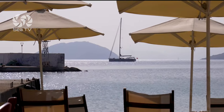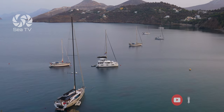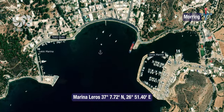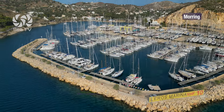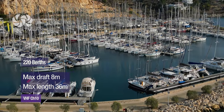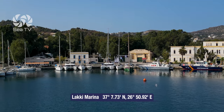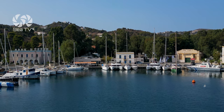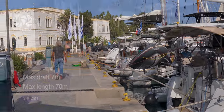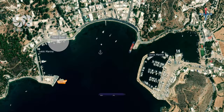In this video, we'll present anchorages and docking options around the island. On the southern shore of the island, you can find Leros Marina, Lakki Marina, and the town quay.